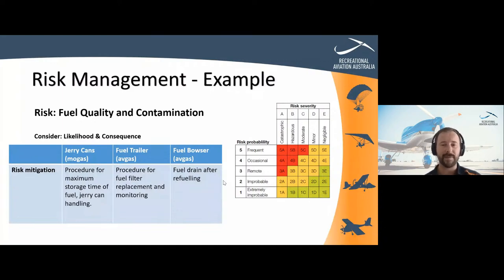If you've got contaminated fuel, likely the outcome is the same, regardless of which of these tiers that you fall into. However, the probability of it occurring is going to increase or decrease. So, for example, here, if you fuel your aircraft from jerry cans in your hangar using MoGas, you might need to implement a procedure for the maximum storage time of fuel. MoGas does degrade very quickly.